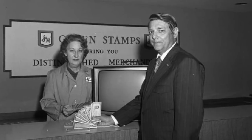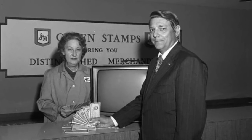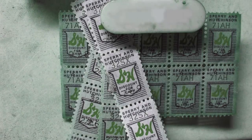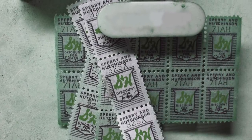After its heyday, S&H Stamps was sold numerous times and ended up as a combination of a card swipe and online program in 1999.